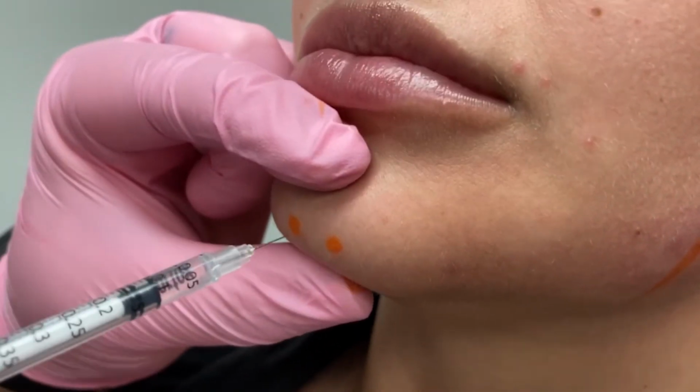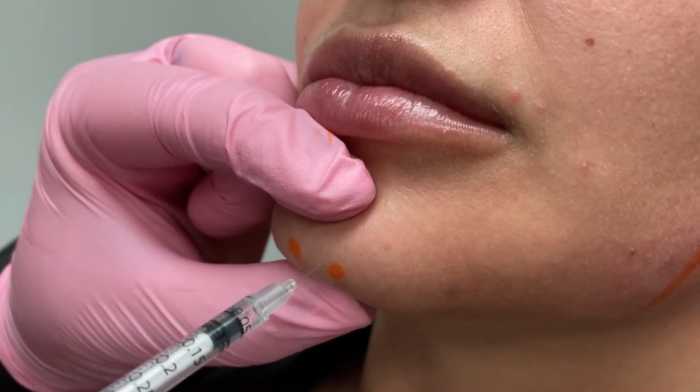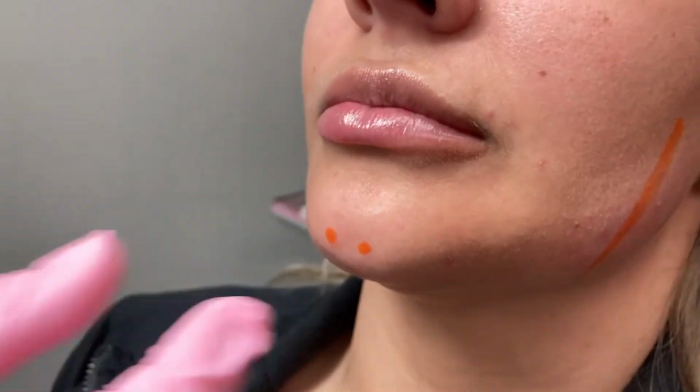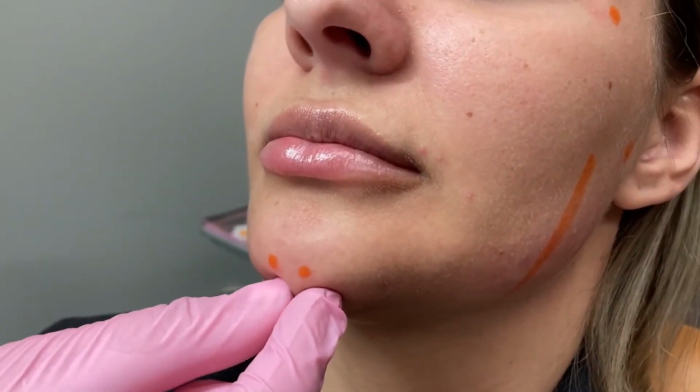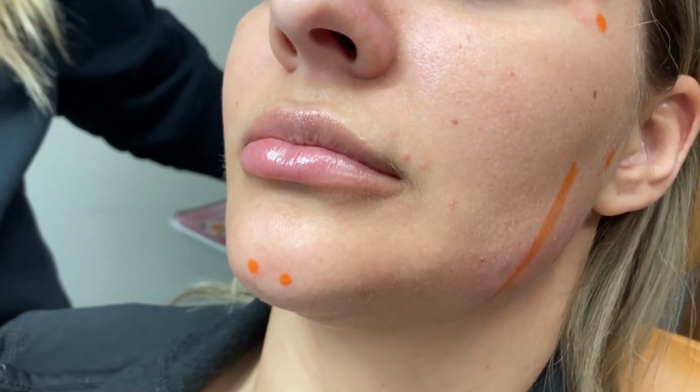So 2 and 2 medially, right into the center of that muscle. And I'm mostly doing this, again, because I plan on placing dermal filler in her chin. So I wanna make sure that muscle is good and relaxed.